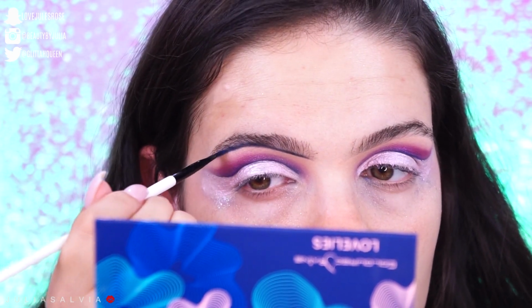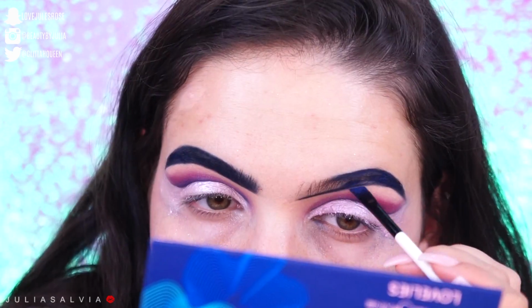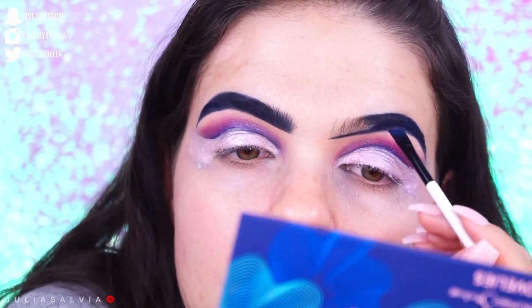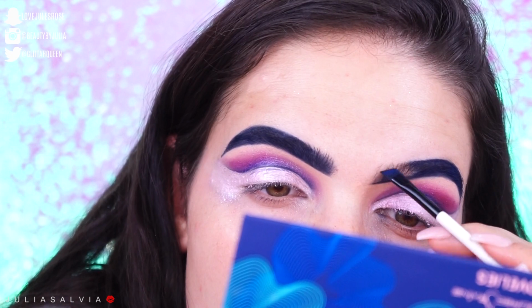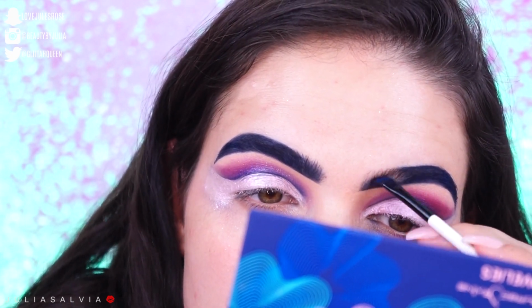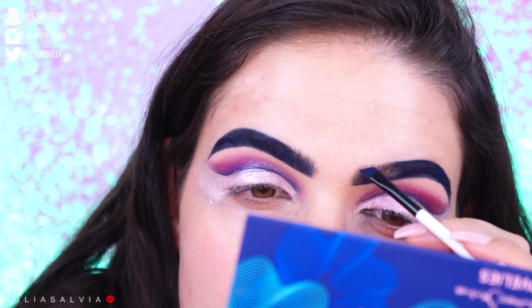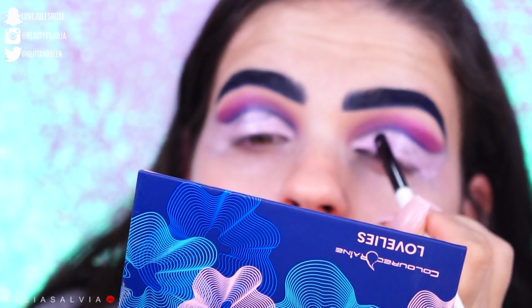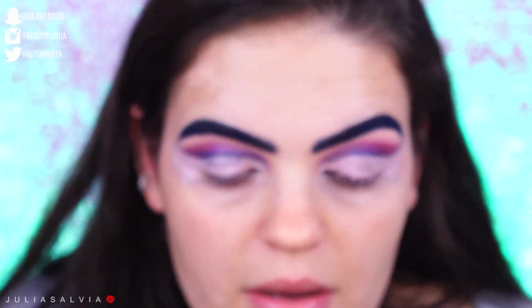I went back and, what's the right word, dissolved it with makeup remover. So here we are with the brows. The brows I've just filled in with that matte blue shadow, and that's really it. Nothing crazy with those. So here's my Clinique makeup remover, and I just used a little small brush to kind of dissolve all of those colors together on my eye.